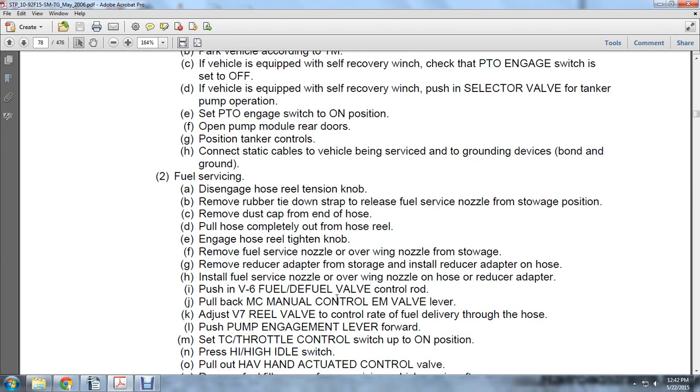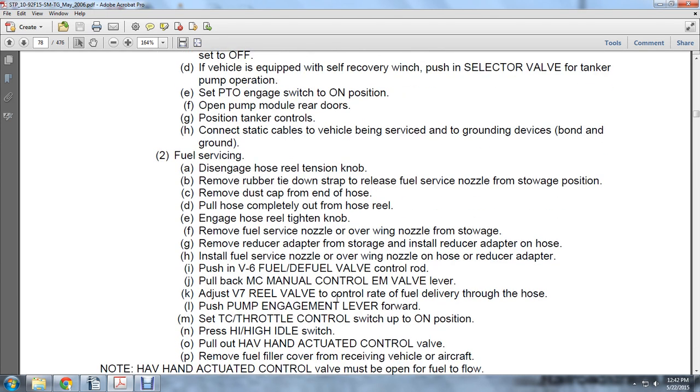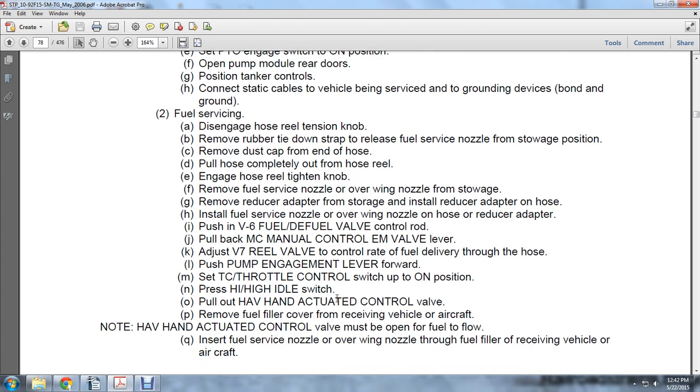Push the pump engagement lever forward. Select the TC throttle control switch to the on position. Press the high idle switch. Push on the HAV hand-actuated control valve to remove the fuel filter. Cover the receiving vehicle or aircraft. The HAV hand-actuated control valve must be opened for the fuel to flow.